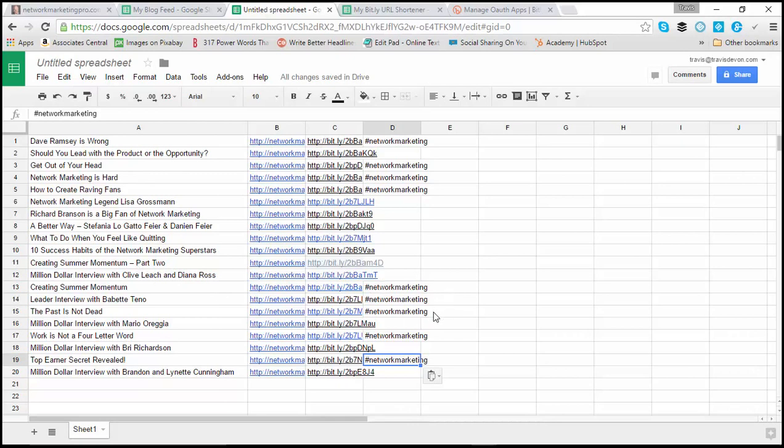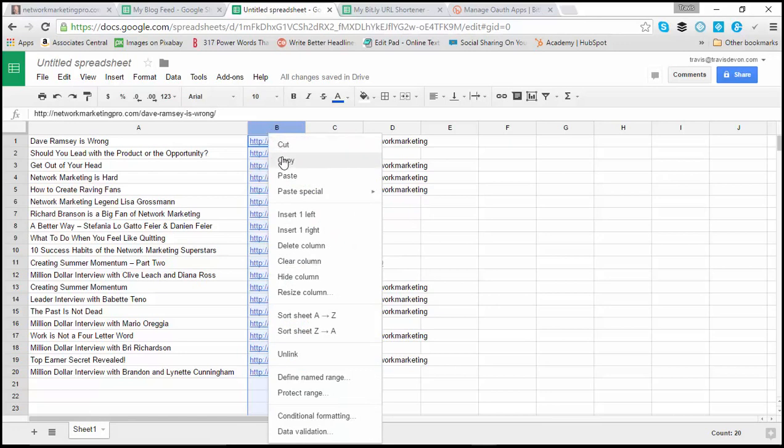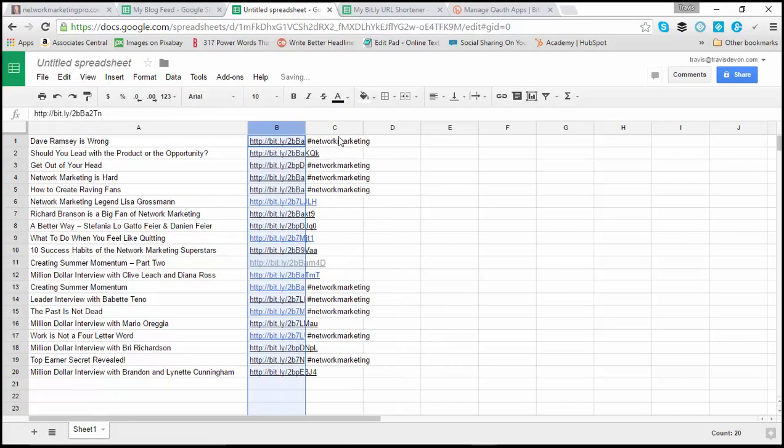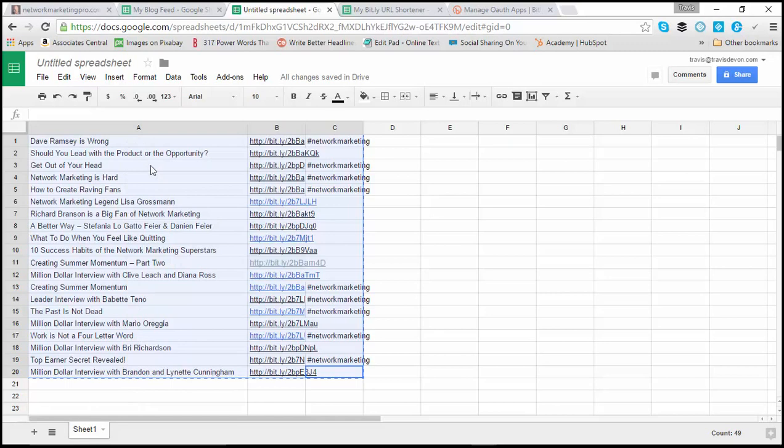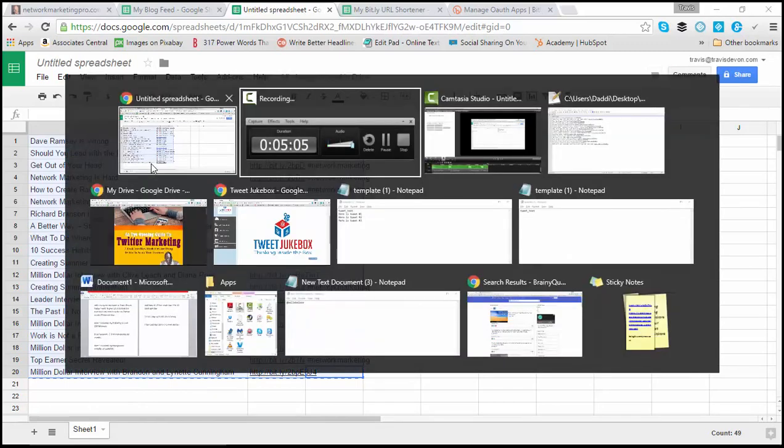Next, what I do is I delete the actual links, the whole column. If this mouse would work, this would work great. So you delete this entire column, leaving you with the hashtags and the bit.ly short links, and you just copy and paste. Copy all of those.